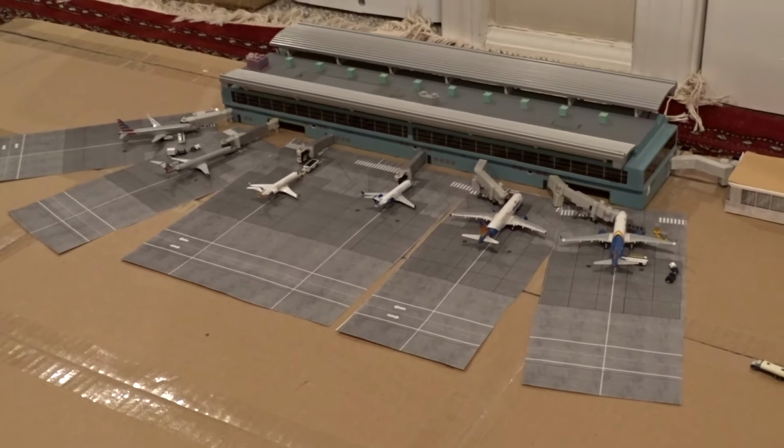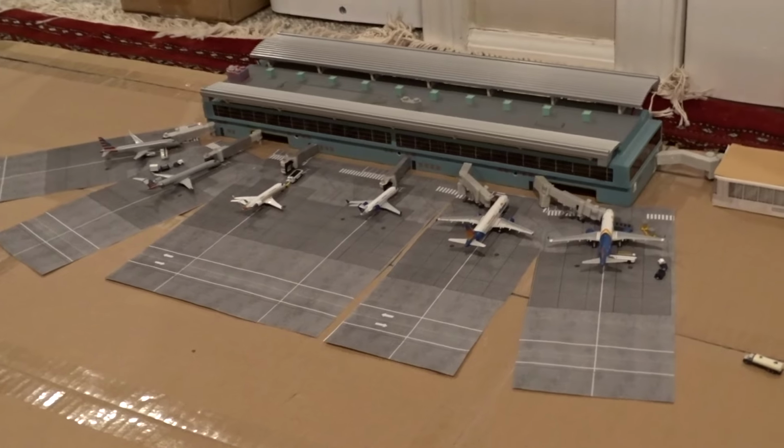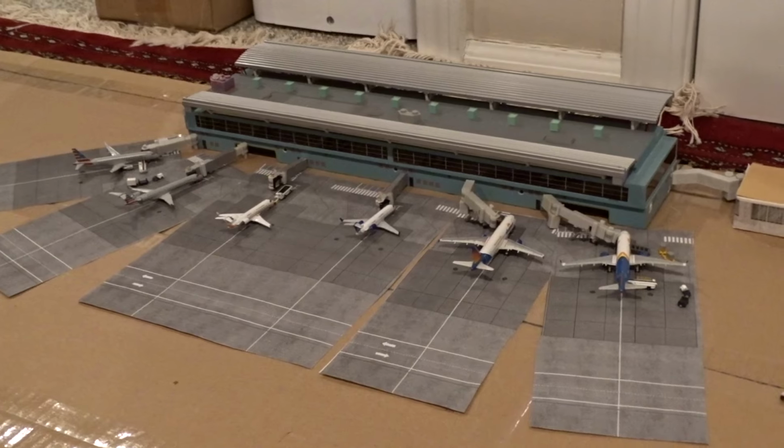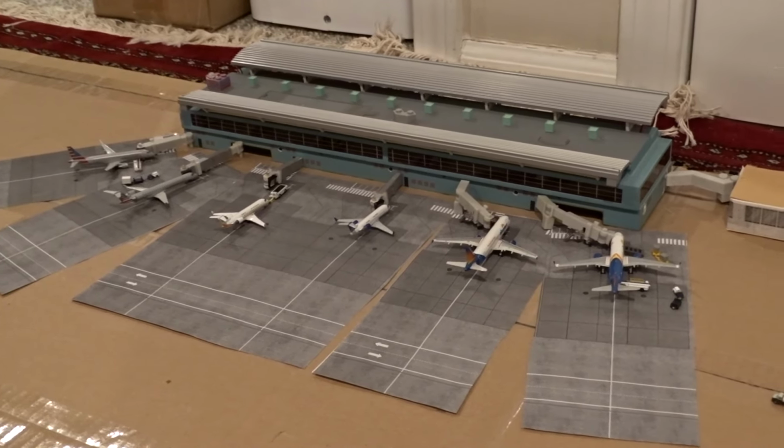It's already been 8 minutes. I apologize for all this constant rambling, but I always do this in these random airport update setups that I do. So let's go ahead and get into the actual aircraft right now.